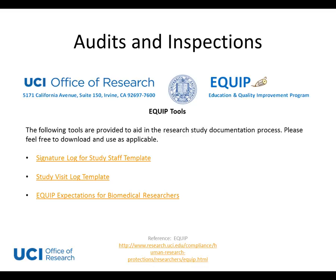We also have available a study visit log, and recommend if you don't have your own template for a study visit log, you download our version. It's basically a cover page for each study visit you have with the patient, and that can be placed in the subject's record. It records the time, date, duration, who is involved, and any notes relevant to that subject visit.